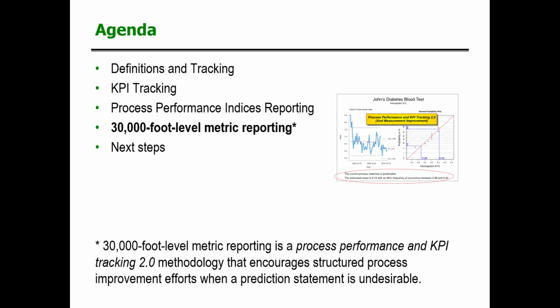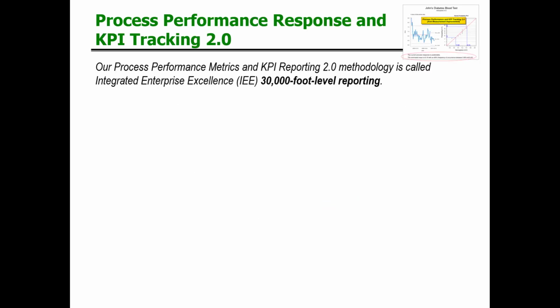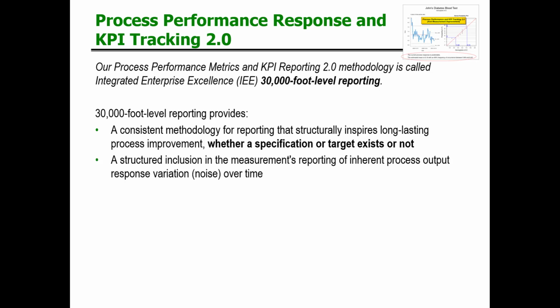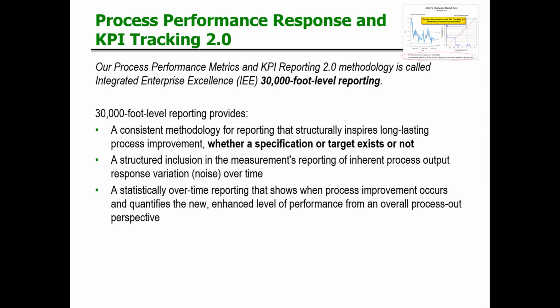30,000-foot-level metric reporting. Our process performance metrics and KPI reporting 2.0 methodology is called Integrated Enterprise Excellence, or IEE, 30,000-foot-level reporting. 30,000-foot-level reporting provides a consistent methodology for reporting that structurally inspires long-lasting process improvement, whether a specification exists or not. A structured inclusion in the measurements reporting of inherent process output variation, that's noise, over time.